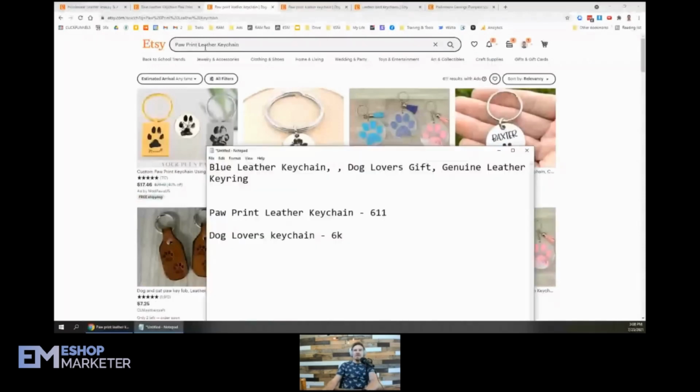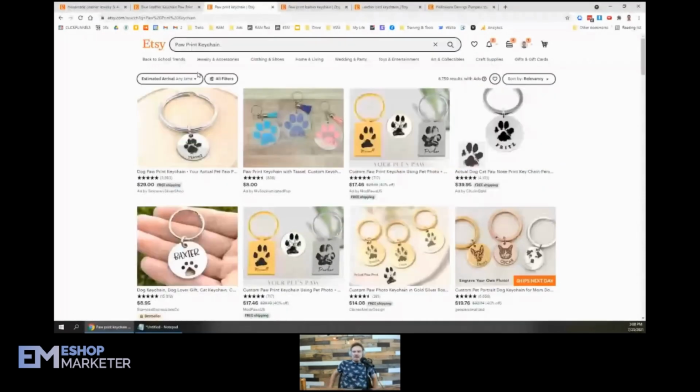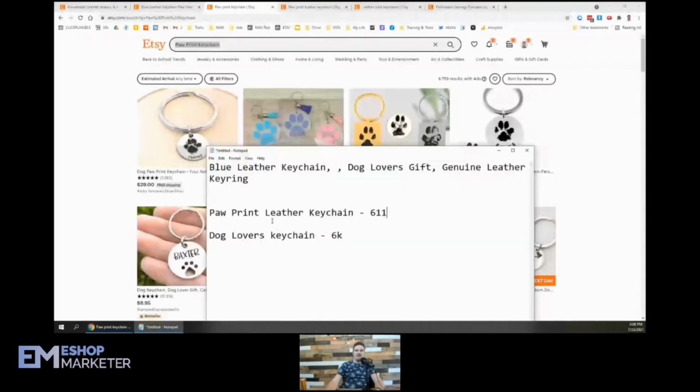And let's just get rid of leather. Let's just look up paw print keychain, 8,000. There we go. Great keyword quantity right there. 8,759. So that's actually a really good keyword right there. 8,000. And blue leather, genuine leather, dog lover gift.